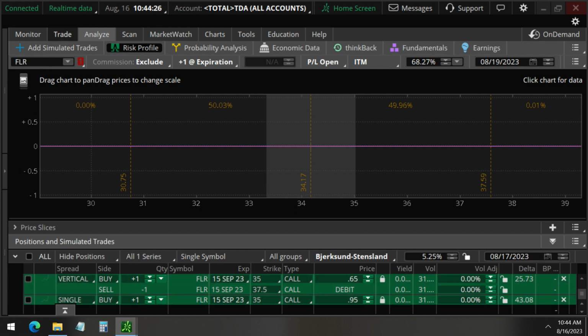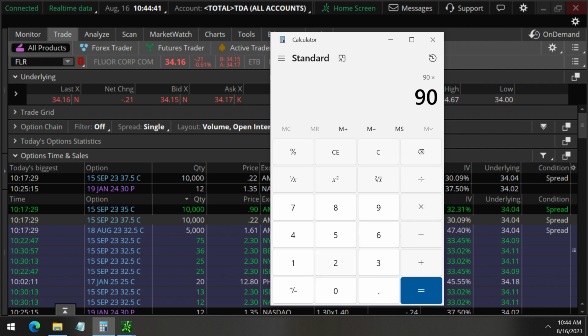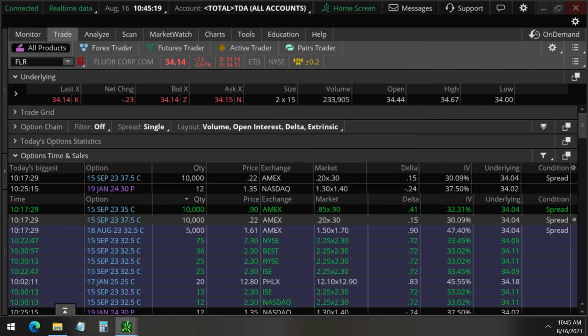And when we take a look at the value of the trade, since they paid $90 per trade here, if they had originally just bought the call option on its own, 90 times 10,000 would be a $900,000 trade. Okay, so that's the potential value of this bullish trade. If they had bought the 35 and sold the 37.5, that would be $90 subtracted by the $22 that they sold it for. So it's $68 for their vertical call spread. And then you would have to multiply by 10,000 again and that would give you a $680,000 trade that is going bullish on Fluor.